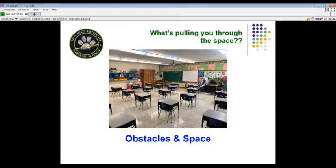How do you get from one end to the other? If you've walked into the classroom and you're in this corner, what's pulling you to the other side? It may be sitting down at a desk. It might be a big chocolate cake on the other end and everybody's trying to get to the chocolate cake. If it's just one of you, you can move pretty quickly through that space and navigate around those desks and get to the cake.